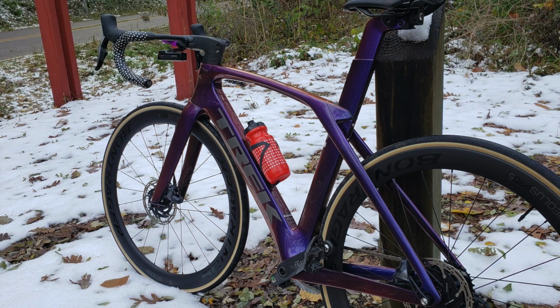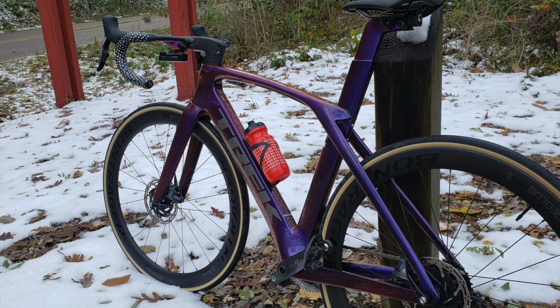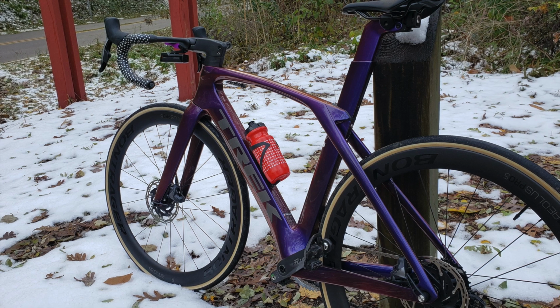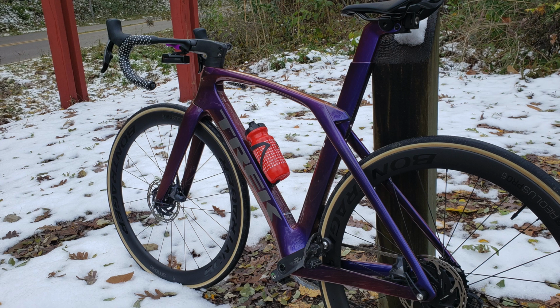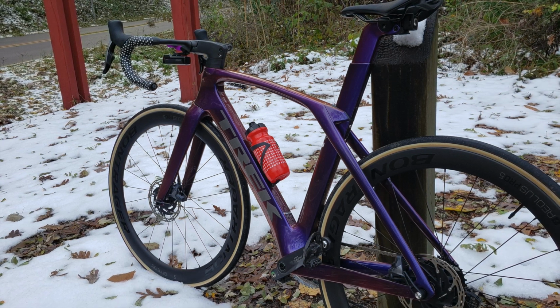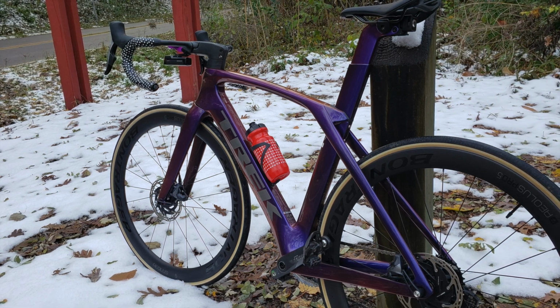I got it during a Black Friday sale. Originally, the MSRP for this was like $8,500 back in the day, back in 2019, before bike prices were crazy. And I spent an extra $500 getting the cool paint job, purple flip, and it was kind of orange at high angles. But this bike was an insane deal. It came with a bike fit. Project One purchases came with a bike fit from Trek back then. And this was a super cool bike.